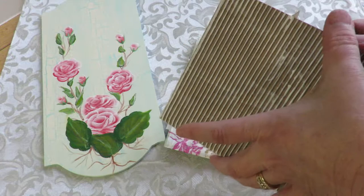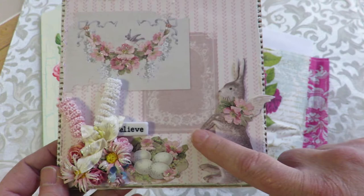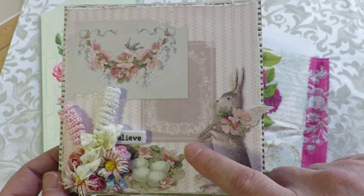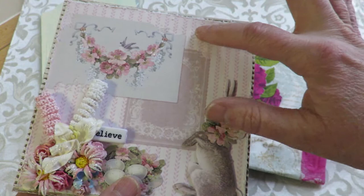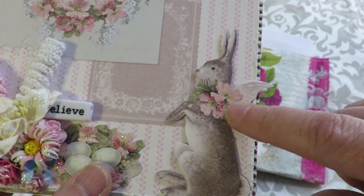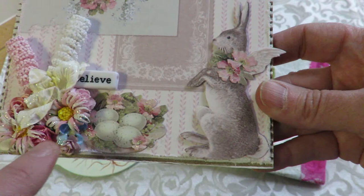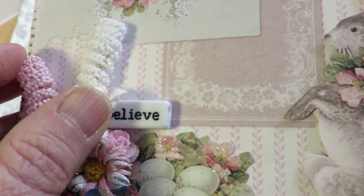Oh, look at this. Are these Tilda papers? Okay, so Nancy has been guest teaming for Vilma, Teacups and Roses. Isn't she lucky to do that, huh? But no, not lucky. She's awesome. And I can't believe I have some Tilda papers. I haven't had any. They're so pretty. Look at these beautiful colors. Oh, wow. And the bunny. And he's been sparkled up on his flowers. He's got a little wing and some eggs. Oh, bringing me to the spring again. And look at these beautiful flowers with Believe hiding underneath.